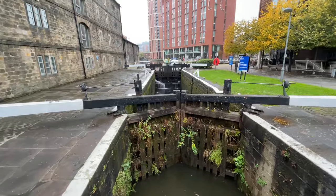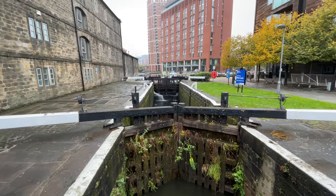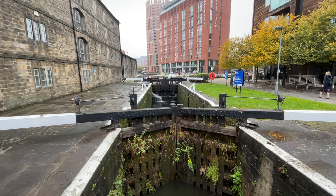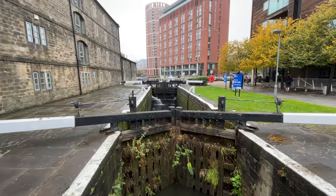So this lock is Leeds River Lock, and that takes us to the Leeds and Liverpool Canal, which we've been trying to get on for the last 3 or 4 years due to lockdowns, etc. But we finally made it.